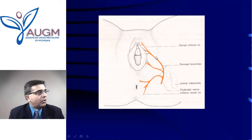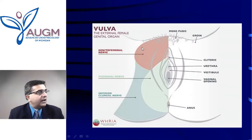The first branch is called the dorsal nerve of the clitoris, which comes up and helps the sensations in this area around the clitoris and the mons pubis. The perineal branch, which comes out here, helps with the perineum, which is this area right here. And then you have what's called the inferior hemorrhoidal nerve or the rectal nerve, which also provides sensations and the muscle activity in this area. So when you look at the pudendal nerve, it mainly supplies this entire area. So this is the half of it. So we look at the full area. This is the whole area.